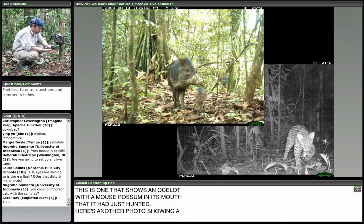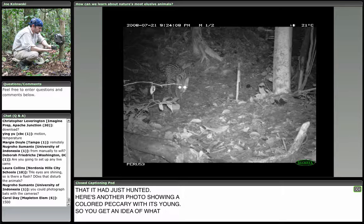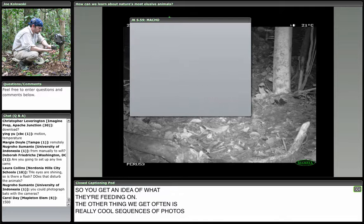The other thing that we get often is really cool sequences of photos that are taken 1 second after another that actually result in video. And so I'm going to show a video of an ocelot walking in front of a camera frame here.